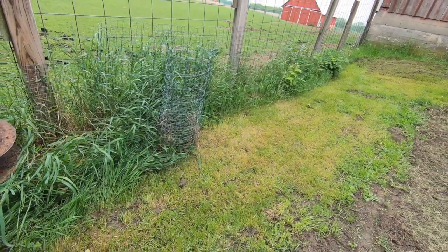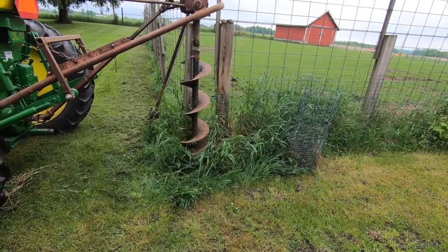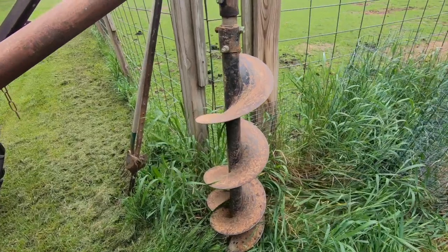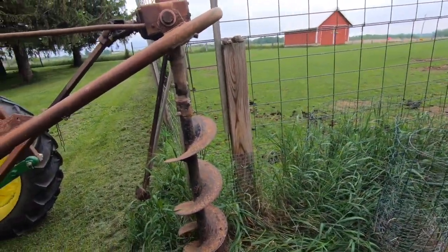It's a 54-inch deck compared to a 22, even though our mowers are self-propelled. So in the meantime, while I'm getting ready here, I've got to go let the horses back out and we'll get started.